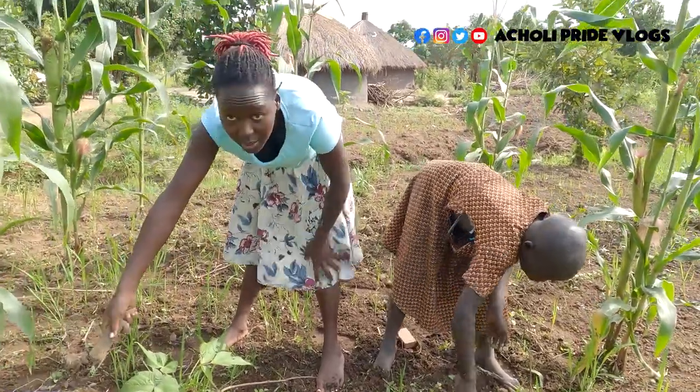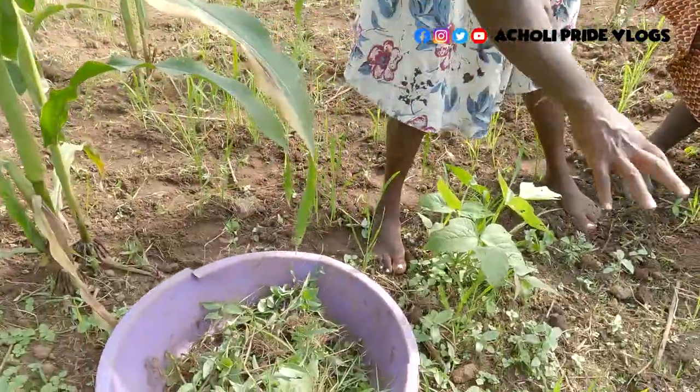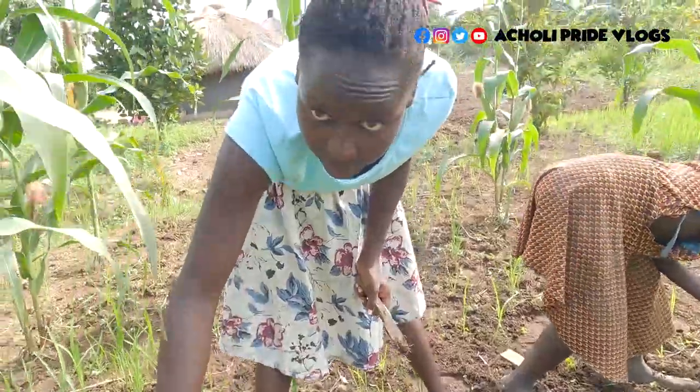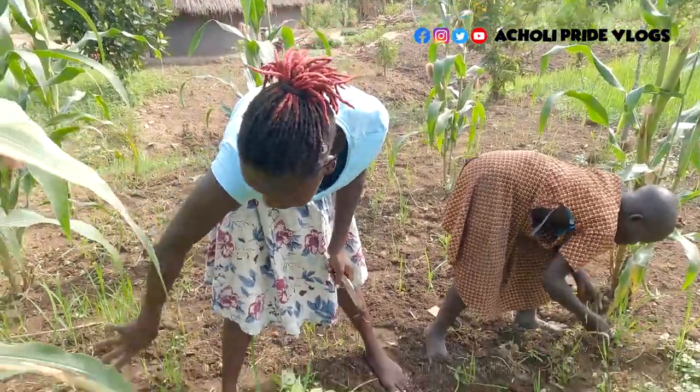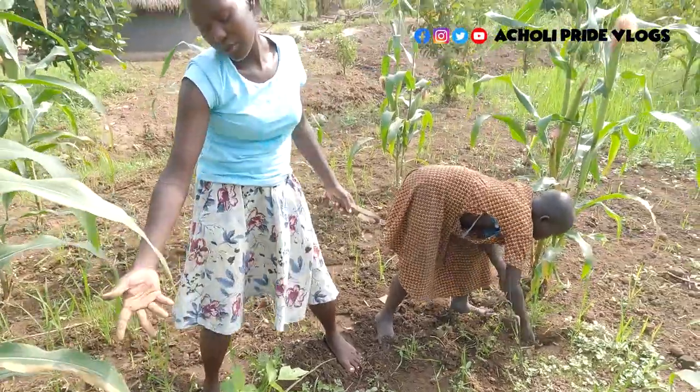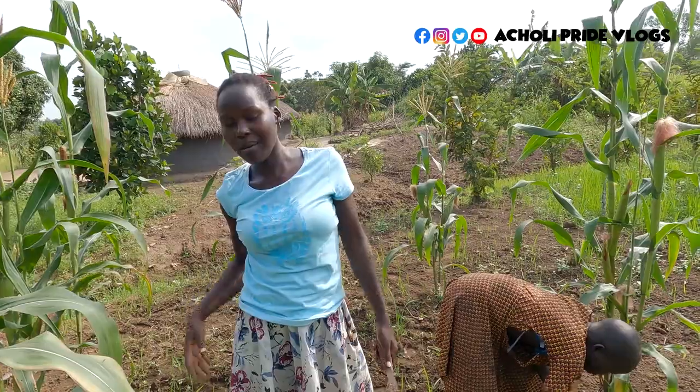By the way, I think you notice we removed the weeds. After removing them from the ground, we pluck them and gather them here. You know why? Because they can easily grow back again when you leave them on the ground. And so we choose to remove them, just to make it take long for the weeds to come back.